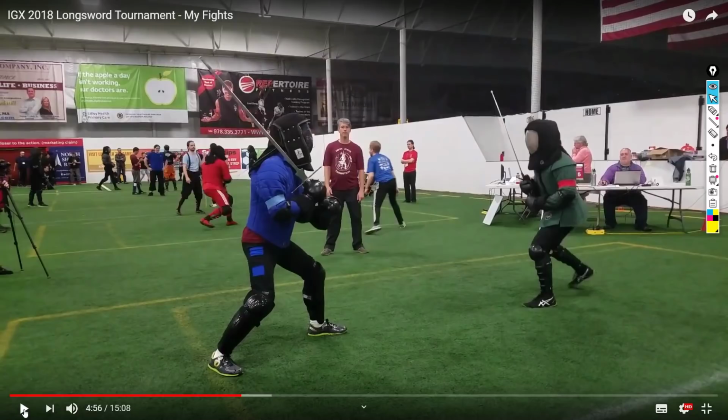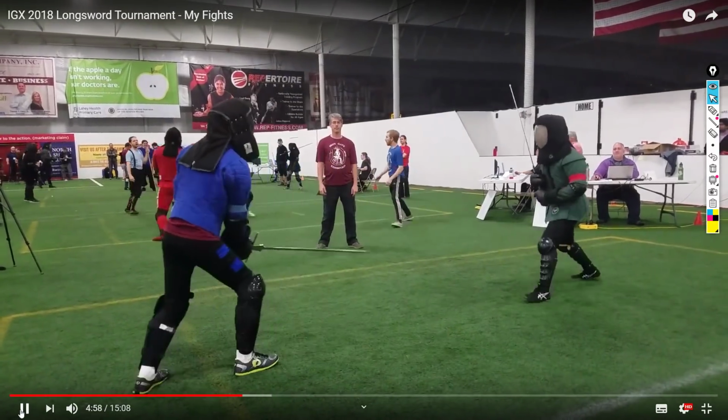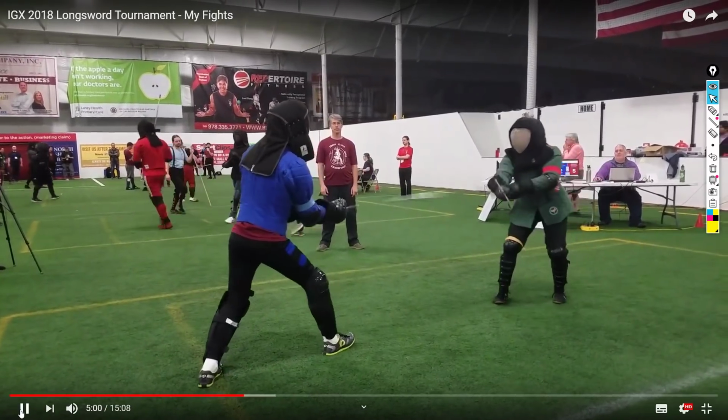Again, we have hands relatively low. This is a little bit low, but fine. And the point is a little bit too far to the outside. Okay, keeping the distance, that's good.